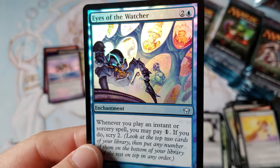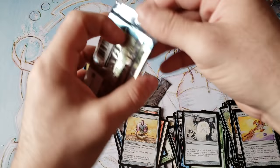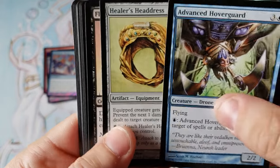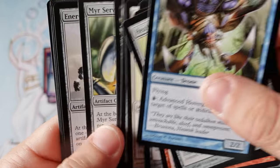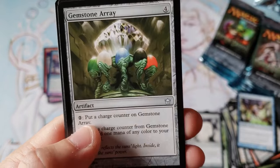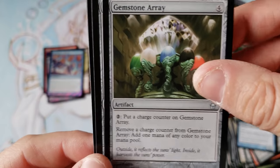Holy smoke. Eyes of the Watcher, uncommon foil. Godly. They don't make them like that anymore, ladies and gents. All right, Hover Guard, Headdress, Rain, Mire, Chant, Prism, Crocodile, ridiculously detailed Mire. All right, Energy Chamber, Salvagers, Gemstone, godly. That's so cool. Put a charge, kind of remove it, and, oh my god.